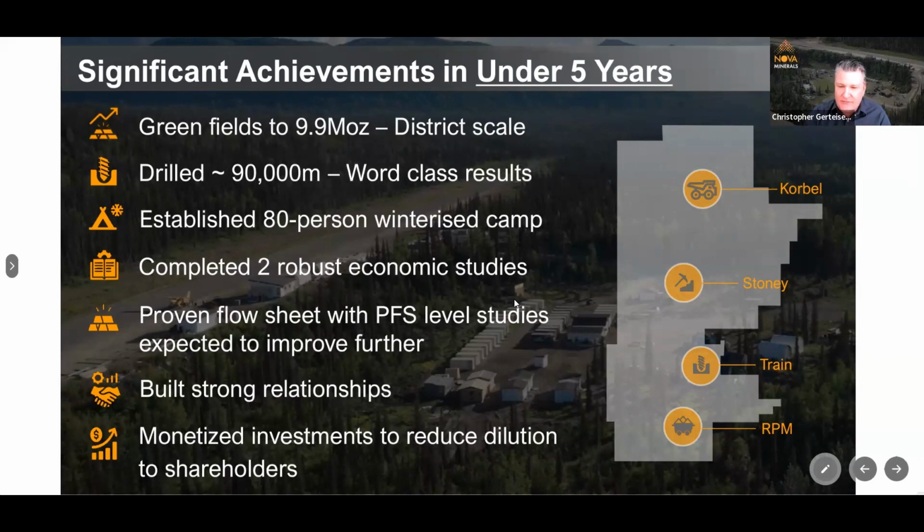These ounces come from, of course, two deposits: Corbell up in the north, bulk tonnage, one of the largest bulk tonnage deposits in the world with 8 million ounces, and then RPM down south, which has really become the jewel in the crown with that very high grade core. In between, 20 other known prospects at various stages of advancement with exciting gold, silver, copper, and antimony showings.